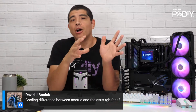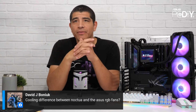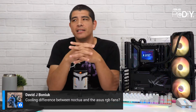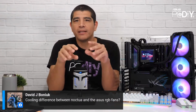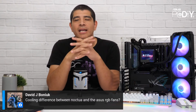Now, while non-RGB fans generally have higher levels of performance, both in terms of static pressure as well as maximum RPM, what's actually more important is how the fan operates in terms of static pressure, CFM, and even tone, right? The tonality of the fan in what I generally refer to as the sweet spot, that 800 to 1200, maybe even 1400 RPM if you're a little more aggressive in your fan curve. That's what's going to be important.